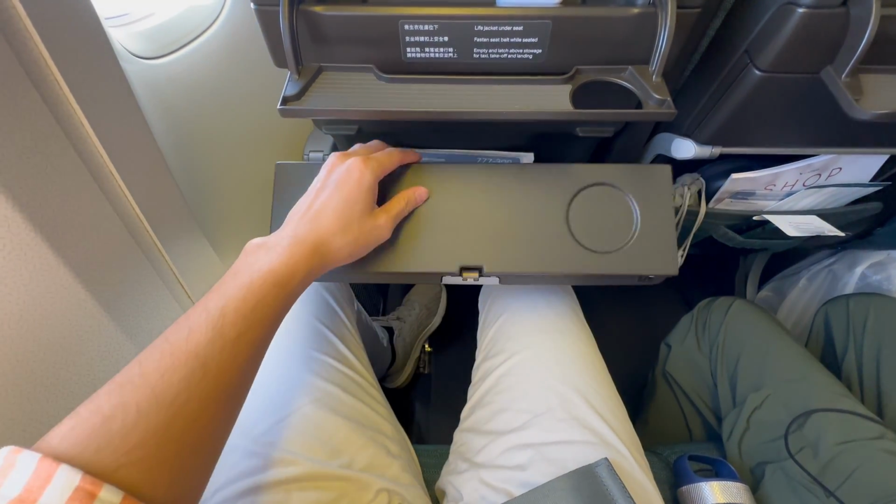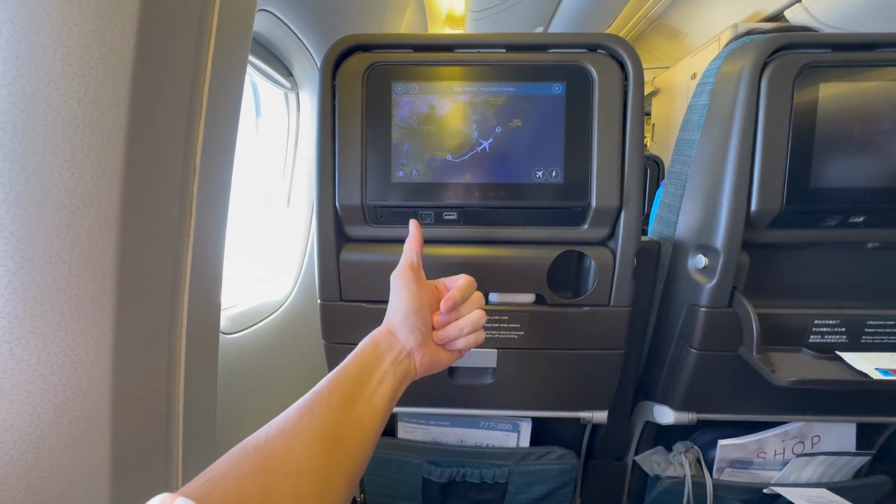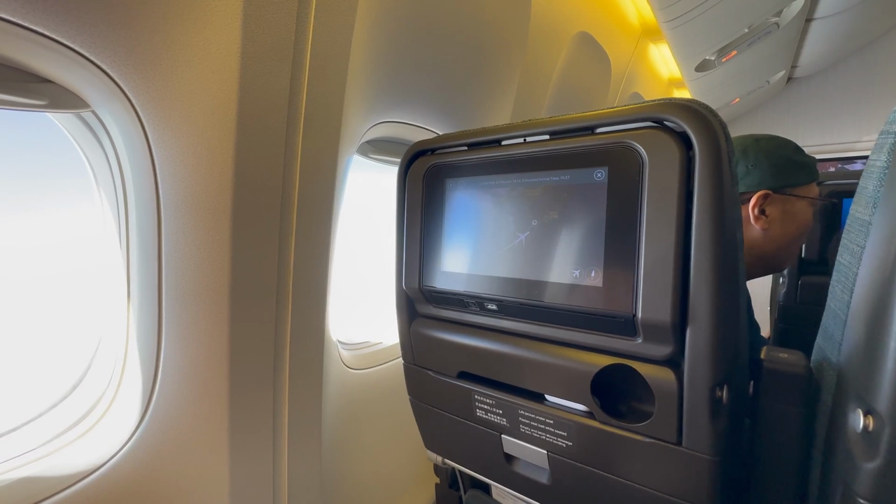The cabin crew just came back to offer coffee and tea and cleared the meal trays. It's time to tuck away the tray table and enjoy the legroom.